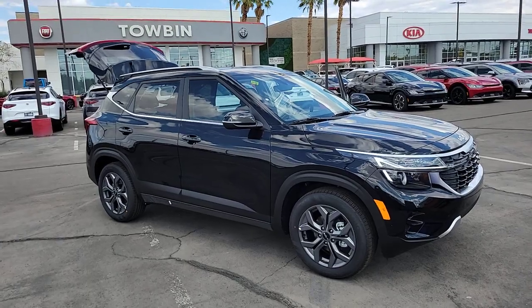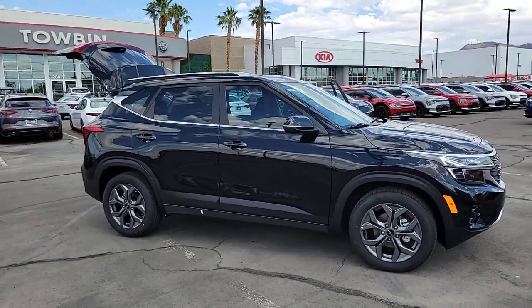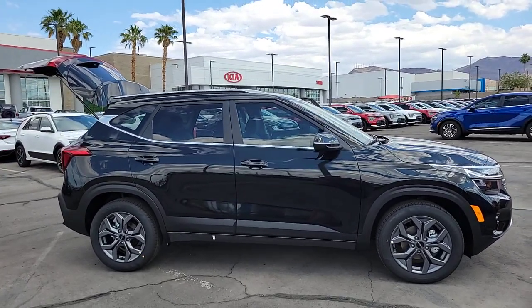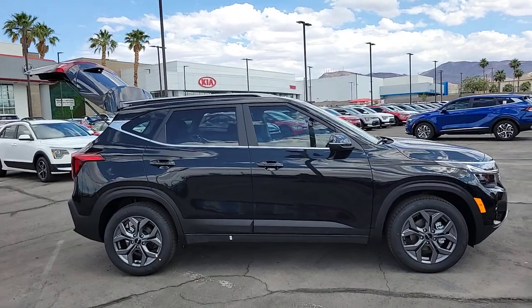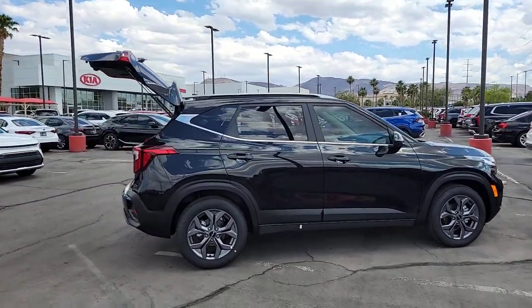Can you see yourself in the 2024 Kia Seltos? Enjoy a view of this energizing Kia Seltos, the small SUV that offers bold style, nimble handling, desirable tech, and efficient practicality at an exceptional value.